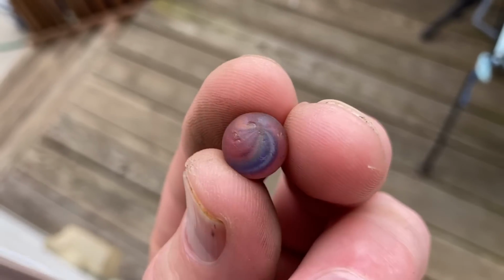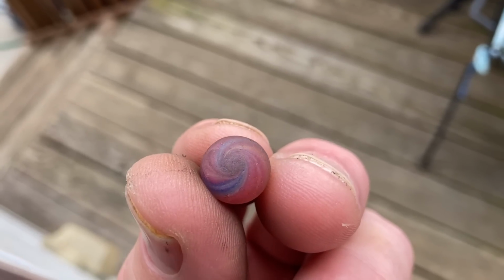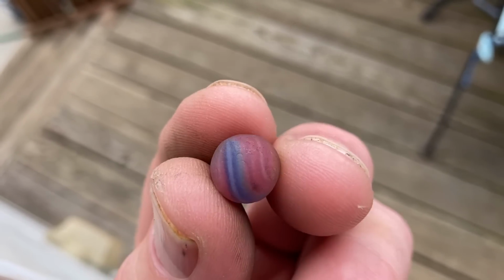This frosted little bugger has quite a bit of character to it. Probably about a third of the size of an average marble. It was really out there for a while. It has some great swirls in it.